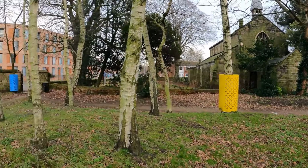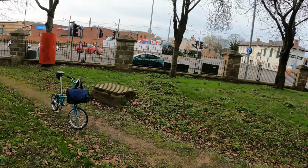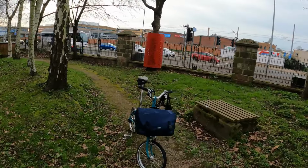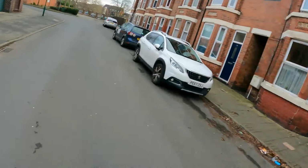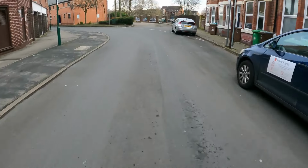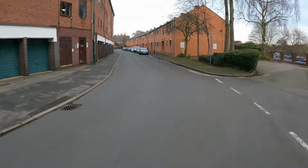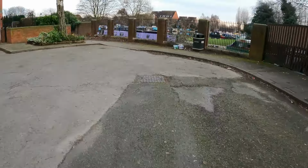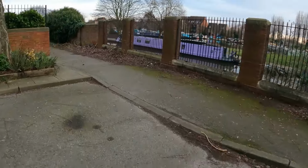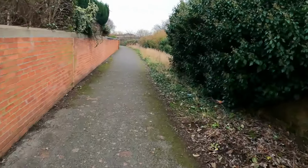I'll show you the church. Right, I'm going to put the GoPro away, and there's a car there with no number plate on. Put the GoPro away and take some pictures for you. I'm going to duck along the river now. Smell of wood smoke, I guess from the guys on the liveaboard boats.